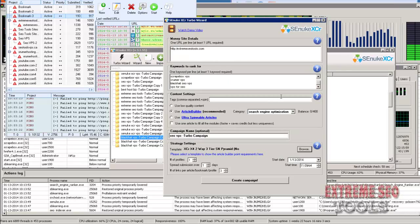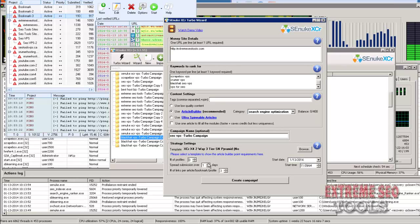3-tier social network pyramid. Now I always put this up to 3, just so it looks like it's always from different emails. And if it does use another email, great. We want it to use different emails if we can. If you're using the Turbo Wizard, keep this at 2, unless you know there's no article modules anywhere in it, because if there's any links anywhere but the very bottom, then your articles will not be approved.